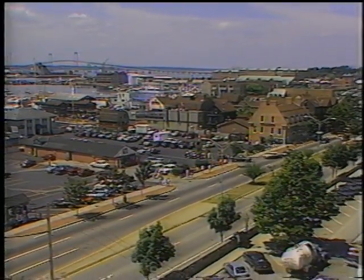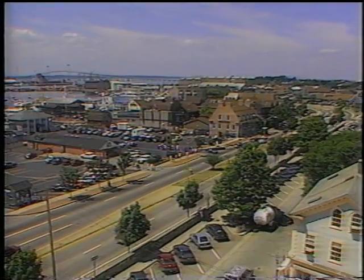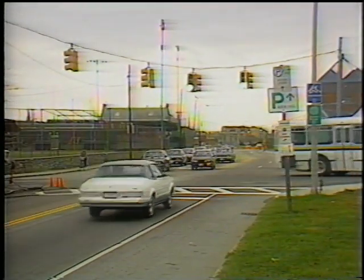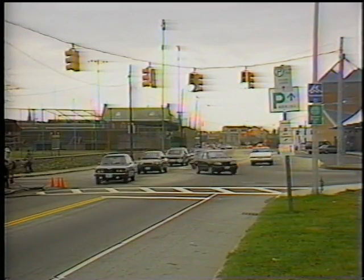The waterfront is bustling, but now a four-lane autobahn cuts through the downtown. Between May and October, it's a parking lot. And to funnel bridge traffic efficiently into town, planners cut a highway through the point, one of the most intact and coherent 18th century neighborhoods in the country.